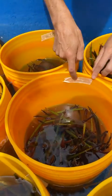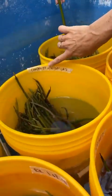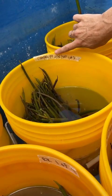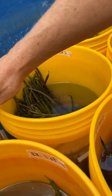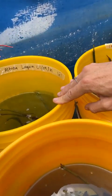And you'll see each of these has a different label. You'll see one has Compass Point, that's right here on St. Thomas. But you'll see we have a couple. Where's Altona Lagoon? Altona, you guys all know that.